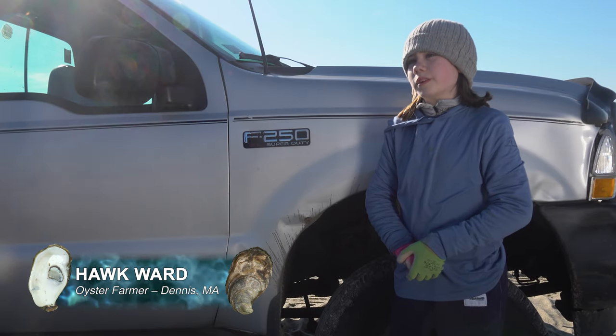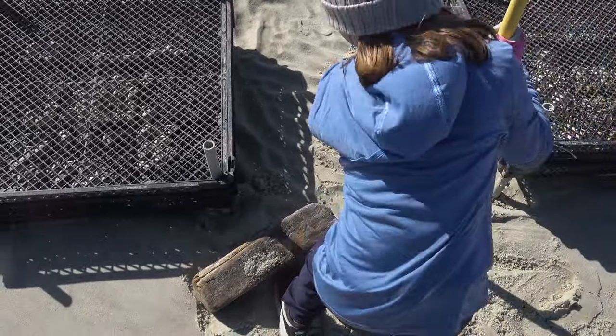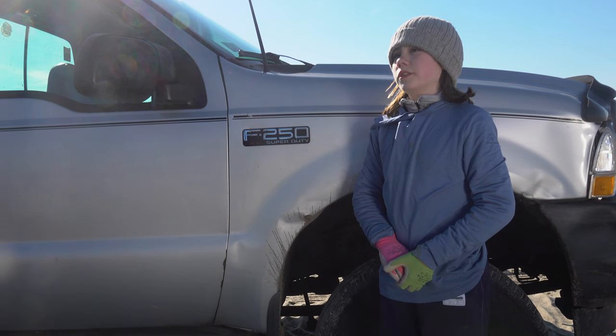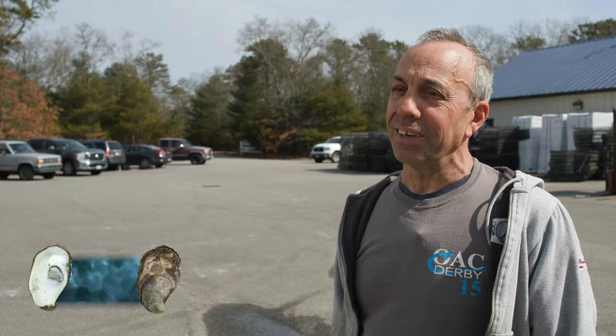I think it's very enjoyable. There's a bunch of stuff to do, more than just work, and especially in the summer, I love snorkeling in the river right next to our farm, and going swimming and building sandcastles along with the working. I like to say, growing oysters, it's a way of life more than just a job.